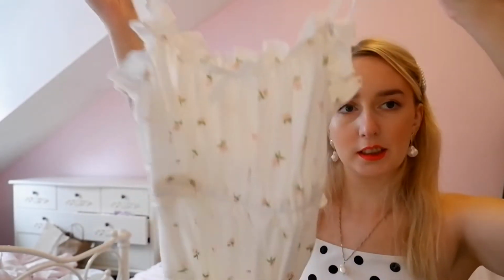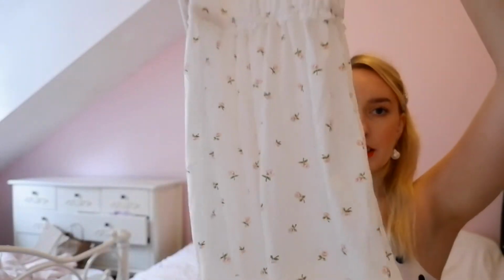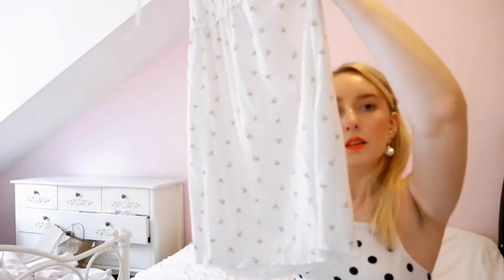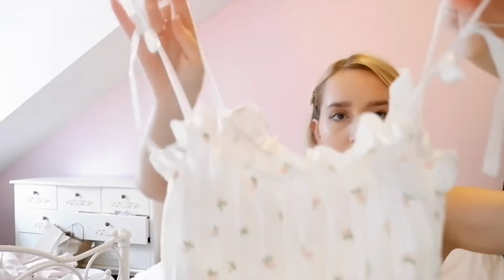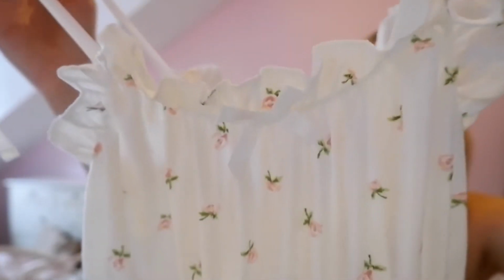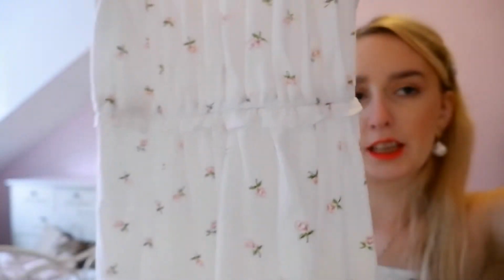The next item is this dress. It really fits the cottagecore aesthetic. It's just a mini dress and it has cute little bow detailing. And then it ruches in at the waist and it has a pretty floral pattern.